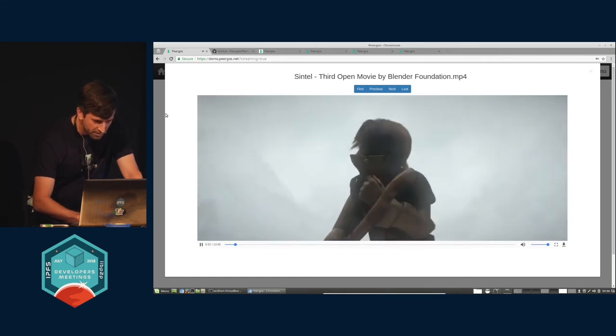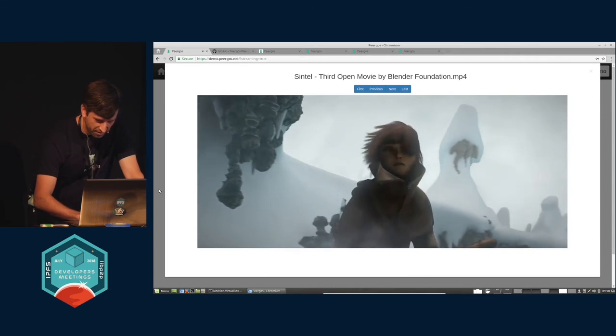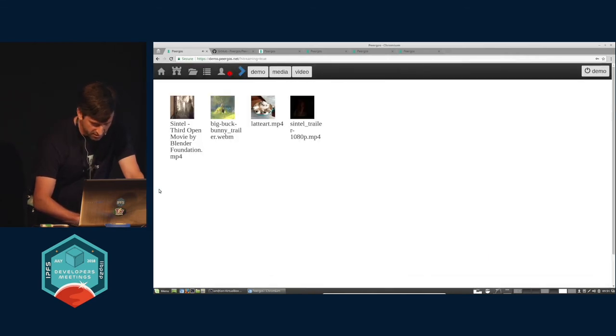Where's my cursor gone? All right, you've probably all seen that a million times, so let's stop that.